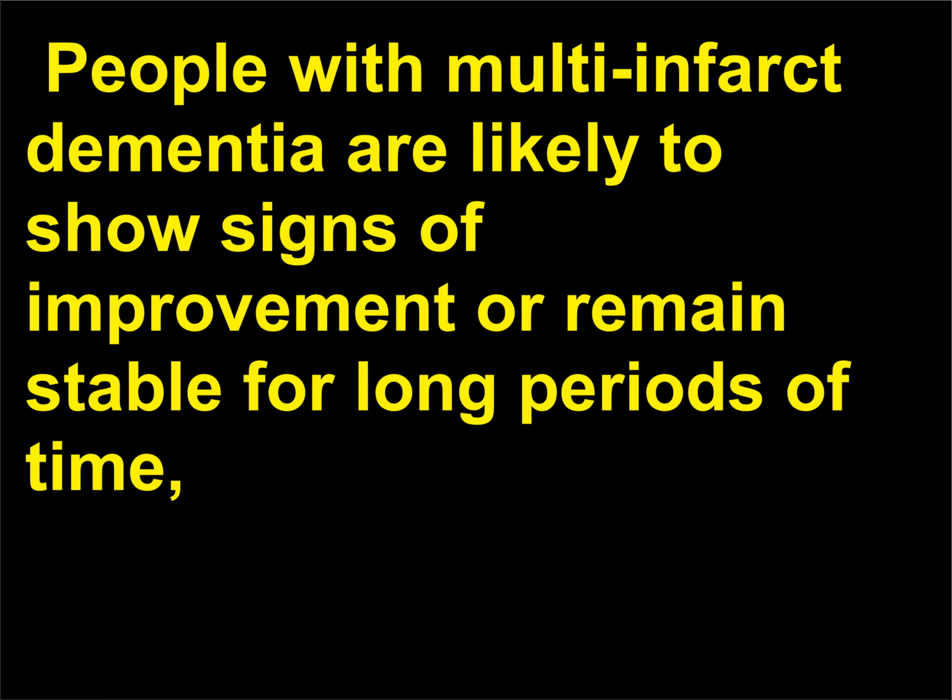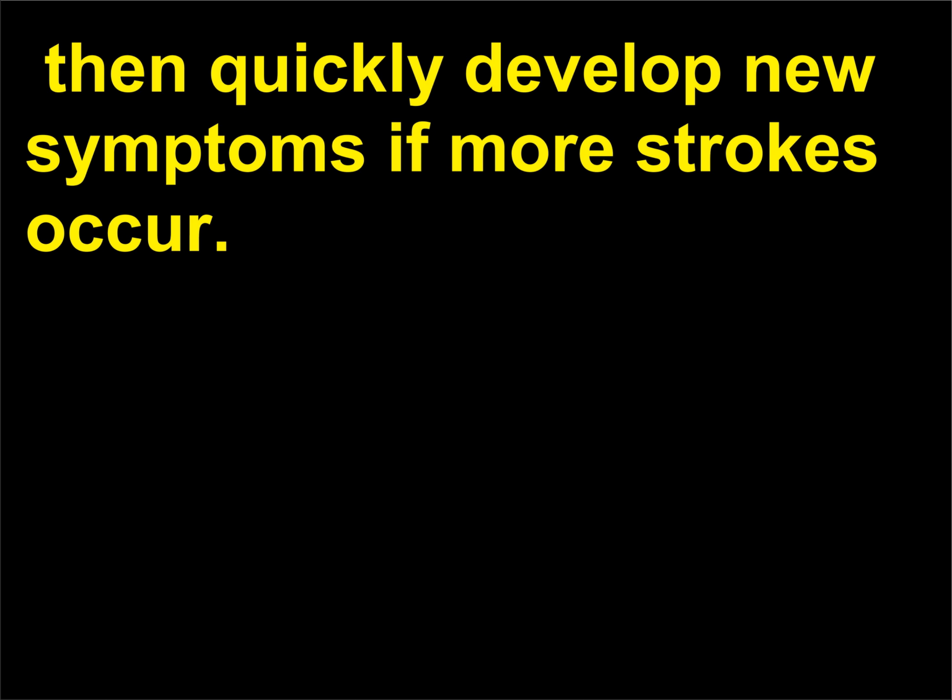People with multi-infarct dementia are likely to show signs of improvement or remain stable for long periods of time, then quickly develop new symptoms if more strokes occur. In many people with multi-infarct dementia, high blood pressure is to blame.